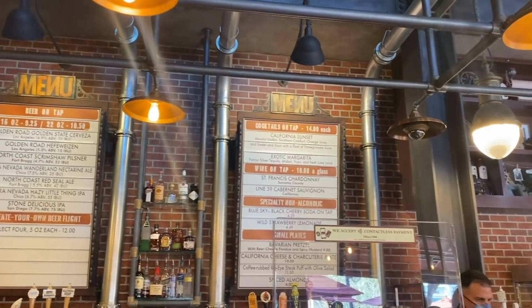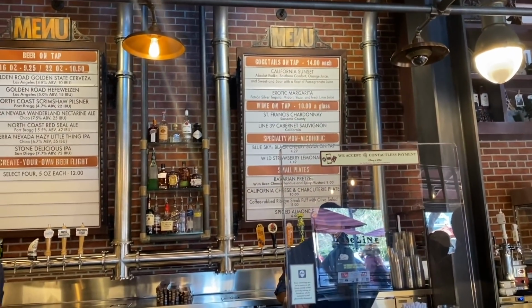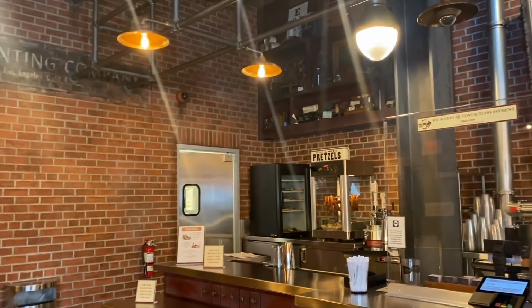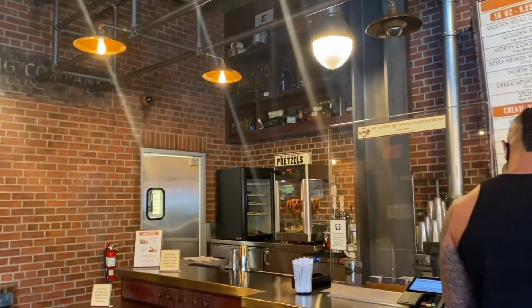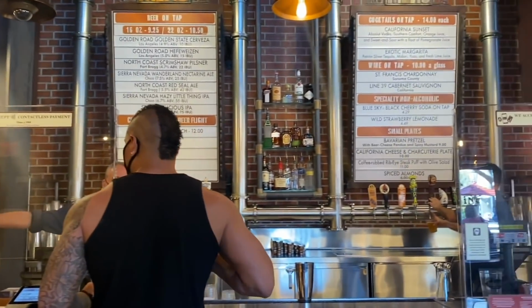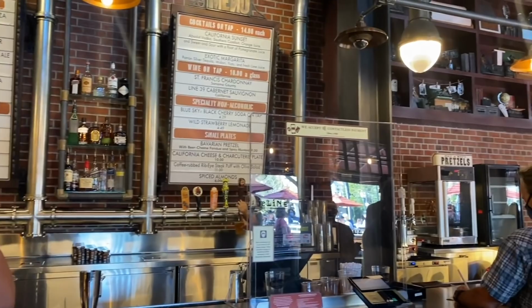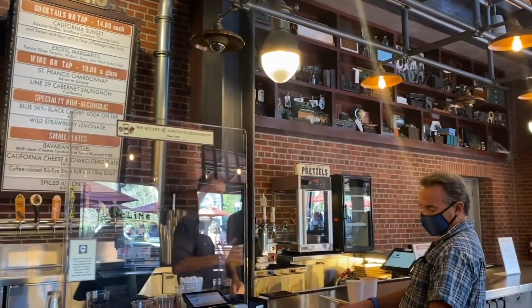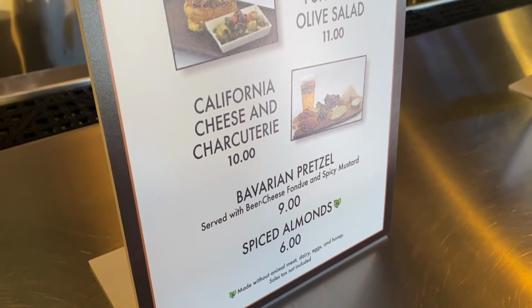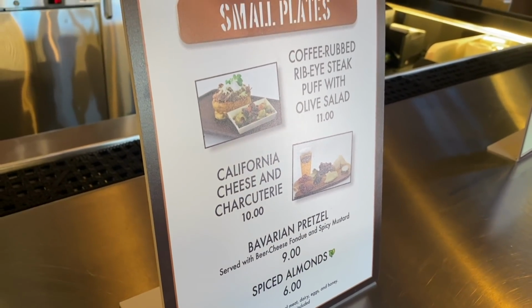They can do beer flights here. And then they also do some small plates that are actually not so small, but they're a great deal. They've got a charcuterie board, a giant pretzel, and a ribeye steak puff. And the cheese board is one of my favorite things in all of Disney. So we're gonna get those and something to drink and relax for a little bit. Because to me, when you have a perfect day in a park, that includes time to relax.